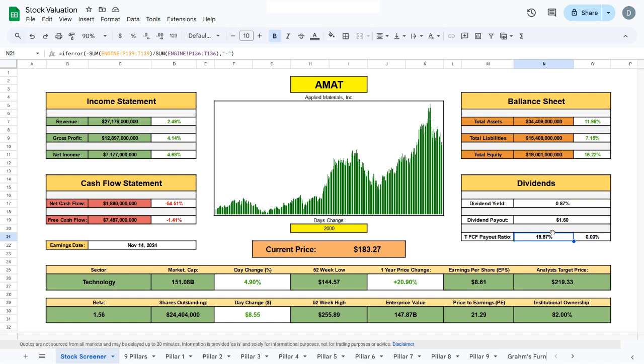And I can never stress this enough, a low trailing free cash flow payout ratio is extremely important, mainly for companies in the technology sector, as they do need to direct a lot of their free cash flow into growth and innovation. And with a low free cash flow payout ratio, Applied Materials can still direct 84% of their free cash flow into innovation. They can also buy back shares and pay off debt and raise their dividend into the future.